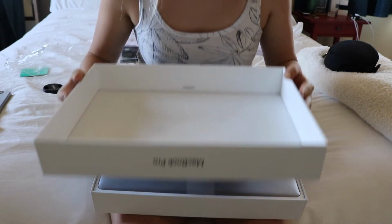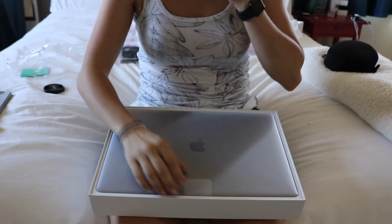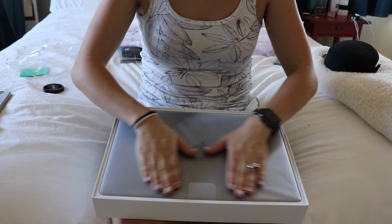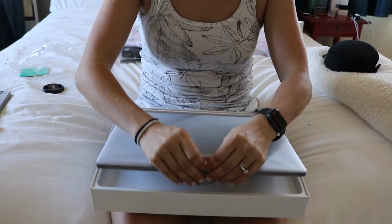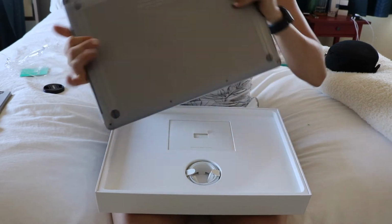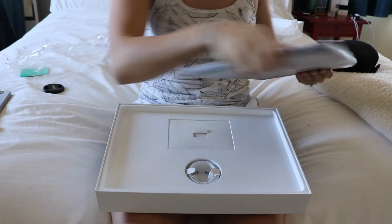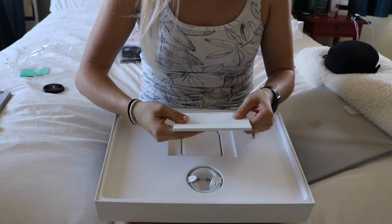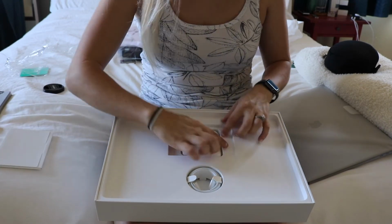Ta-da! Ooh, it smells real good. Nothing there. Ooh, it's so pretty. Oh, wow. It's covered in this plastic. Here's in the box. Probably gonna use this.